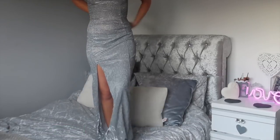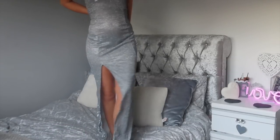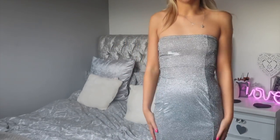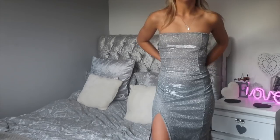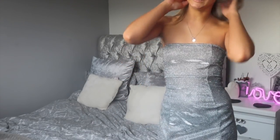If it was much tighter, like that, it's not too bad. It's the fact that there's no natural shape to it. It just hangs horribly. I don't really know what to say about this one, guys. I think this is definitely the worst one. I don't think I would wear this one to prom.